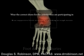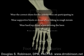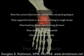Wear supportive boots or shoes when hiking in rough terrain. Wear hardtop shoes when mowing the lawn. Wear shoes at all times outside. Clean up spills promptly, and turn the lights on in a dark room.